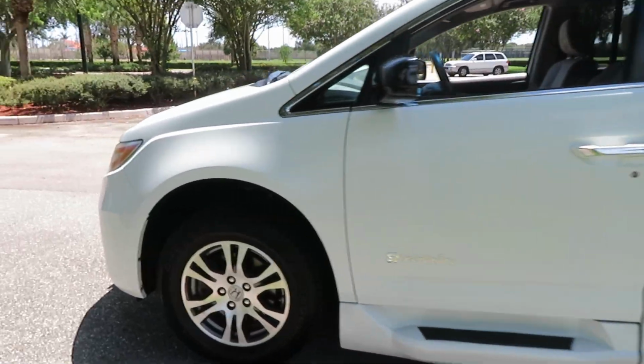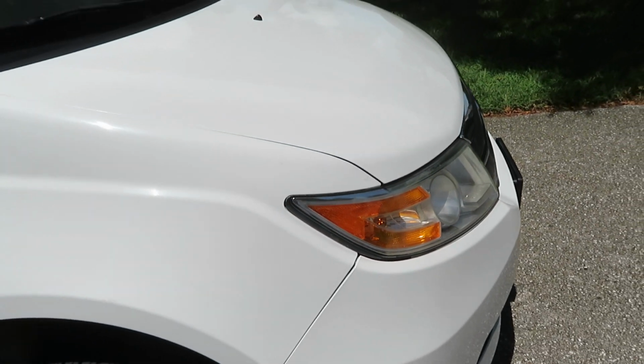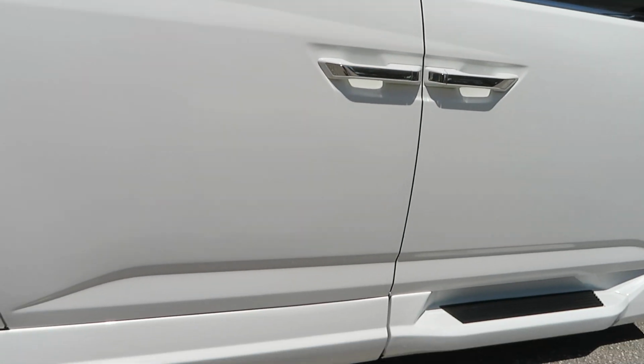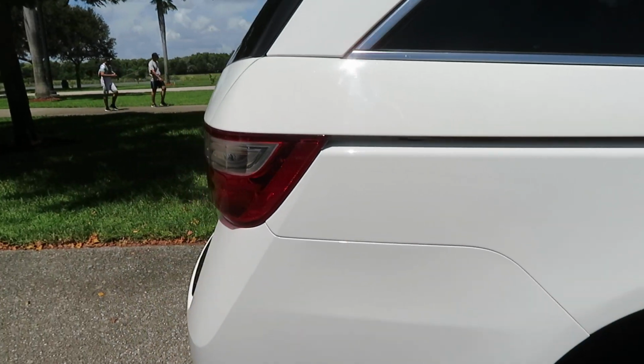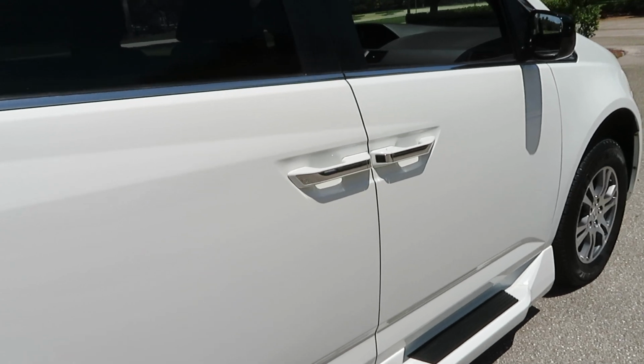Exterior is a few little chips on the hood. They were touched up by the previous owner. But other than that, it's really, really nice. It's really hard to see. A couple little marks here and there on the running boards. But other than that, the paint and body is very nice on this van. Again, everything's working and running the way it's supposed to.